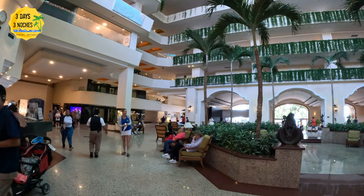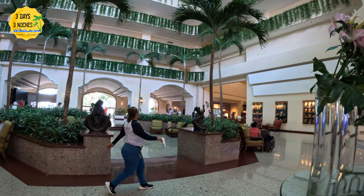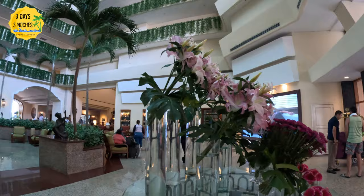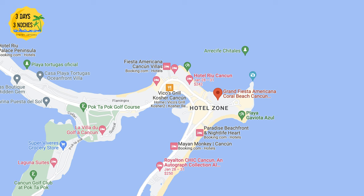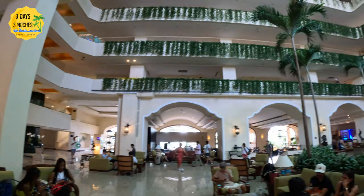The first thing you should know is that there are 2 Grand Fiesta Americanas located in the hotel zone in Cancun. There's Condesa and Coral Beach. So I'm talking specifically about the Coral Beach location. Now I picked this resort because of its location. It's located in Punta Cancun, which is at the end of the hotel zone. And this area is known for its beautiful blue turquoise waters. It's supposed to have less seaweed than a lot of the other resorts, especially during the summer.